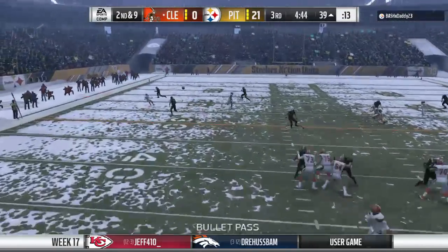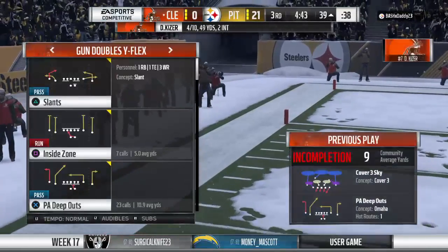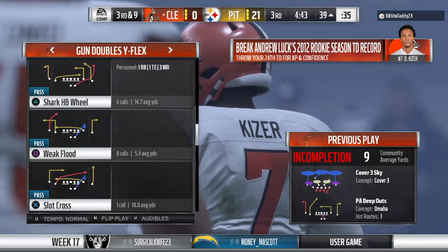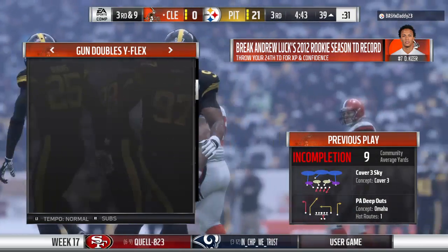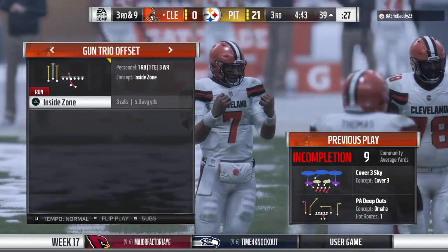Second down, Kaiser. His throw incomplete. The intended target was Corey Coleman, and it's 3rd down. Had the right idea there, trying to throw it to the sideline, but he led him just a little bit too much, trying to get it out to his receiver. Ends up falling to the ground, incomplete.